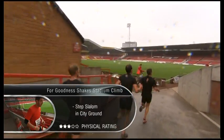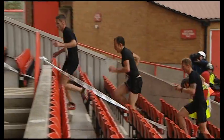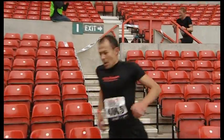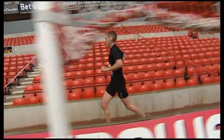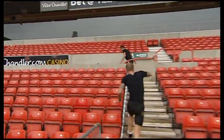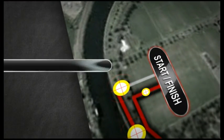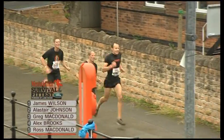The lead three still together as they enter the city ground for the stadium climb. Greg Macdonald, James Wilson in second, and Alistair Johnson has gone through that bad patch and he's still there in third place. Well, this stadium has seen so many great moments over the years, but these guys won't be interested in the football history. They want to get through here and on to the finish as quickly as possible. Just 2 challenges left, the Land Rover obstacle, and then hold your breath for the Wall of Fame. 8 feet of pain, and the race can all change on that 10th and final challenge.